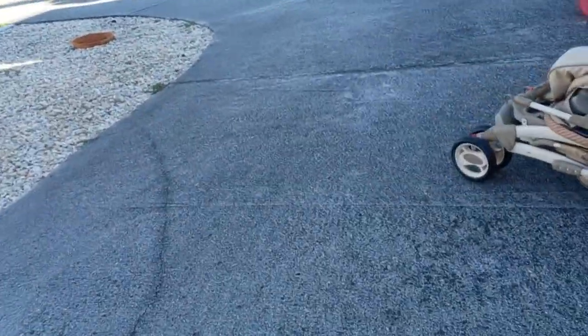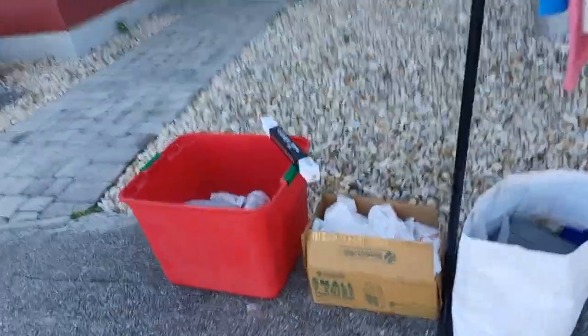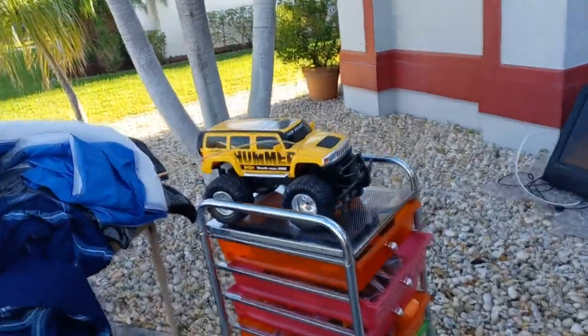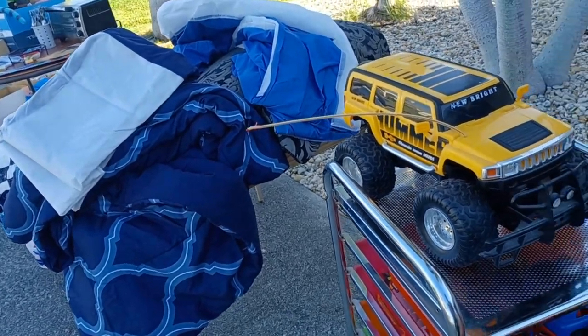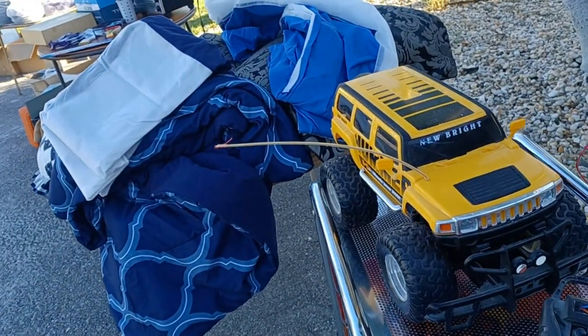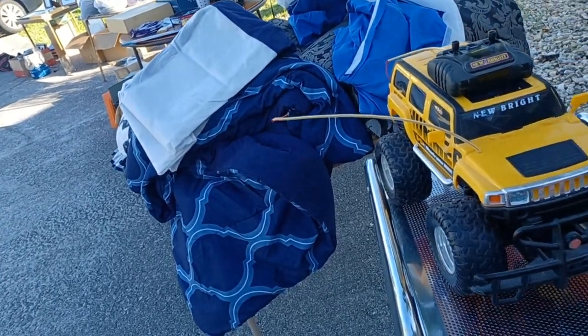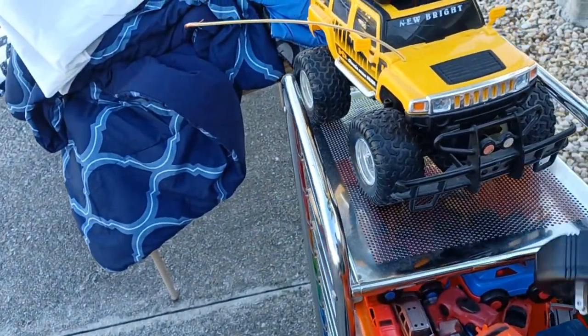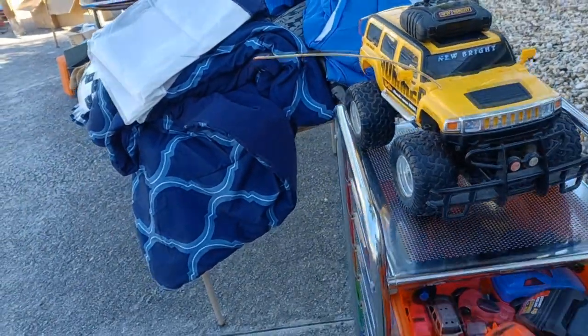Hello. Hi, good morning. This little Hummer. This is a cool little one, I had one of these things. It's not that sturdy though. New brakes, so these go together. This is rechargeable, this goes with that too.